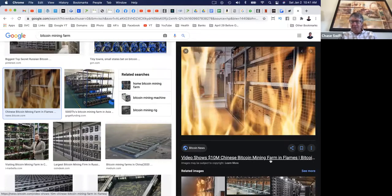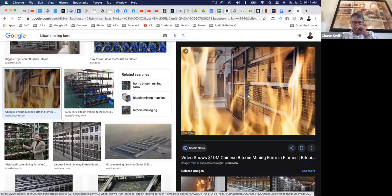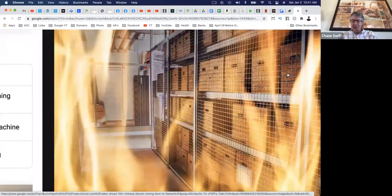There's a sad day: a Bitcoin mining farm up in flames. Apparently they can catch on fire like anything else can. Electricity and heat. Oh yeah. That's a recipe for fire. Okay. So when you see this go up in flames, that's not a happy day for the owner of that Bitcoin farm. Just lost millions of dollars, okay?